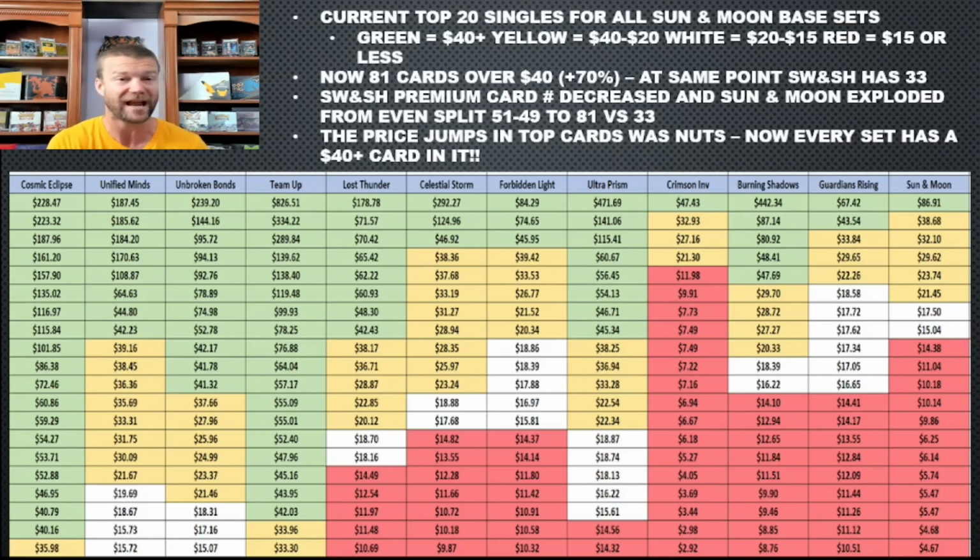Now, we see these end era cards and end era sets, which we had just talked about, like the back third, Cosmic Eclipse, Unified Minds, Unbroken Bonds, Team Up, are just absolutely crushing the game. And now, instead of having 51 cards over $40, the entire Sun and Moon era now has 81 cards over $40. That's an increase of 70% over the last 9 months, which is absolutely insane.